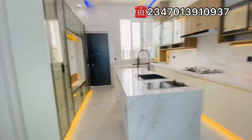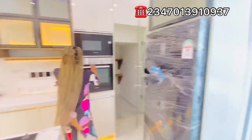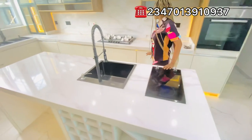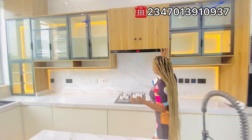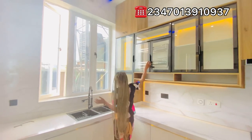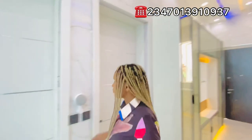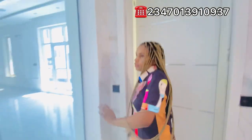Come with me. So this kitchen comes with a refrigerator. You can see the oven, the microwave. We have a mini store there. Then we have the island. We also have the electric burner here. We have the gas burner, gas cooker. We have the cabinets, the heat extractor. We have various kinds of transparent cabinets here. And we have the sink, everything inside this beautiful, amazing kitchen. We also have a store here. So we have two stores.